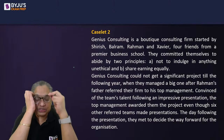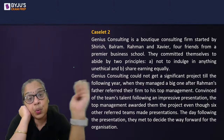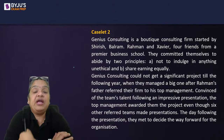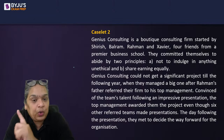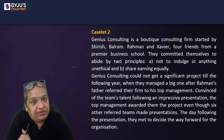Okay, so that was the case on the college campus and reduction. This is how you eliminate options and achieve your objective, which is what decision making is asking you to do. Let's look at the second caselet, which is a little bit more subjective. Given only one question from here, let's look at the caselet. Let's look at what is the problem in the first place.